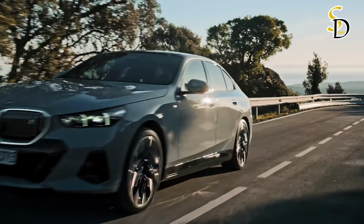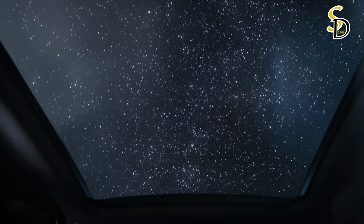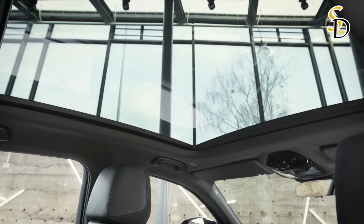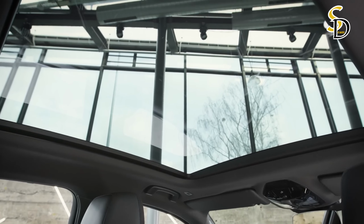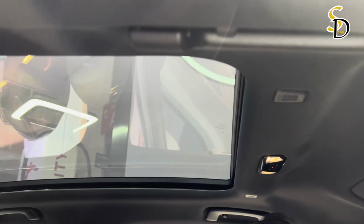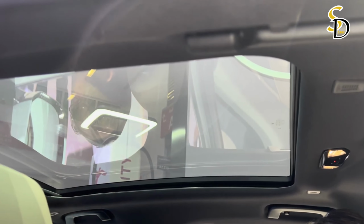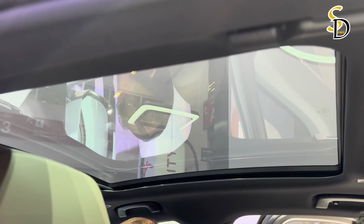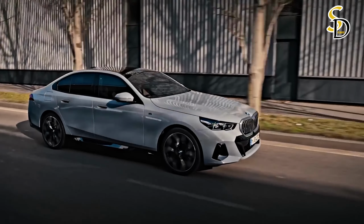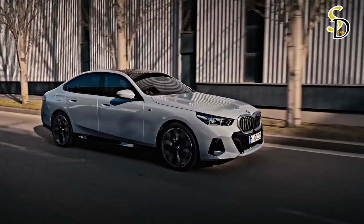The roof sunroof is only available in the USA. Another feature is the optional Sky Lounge panoramic glass roof, which replaces the standard sunroof. It measures 80 by 80 centimeters and comes with a sunshade. It's worth noting that the regular sunroof is offered only in the USA, while the rest of the world gets this luxurious new panoramic glass roof. The panoramic glass roof creates a sense of spaciousness inside the cabin.